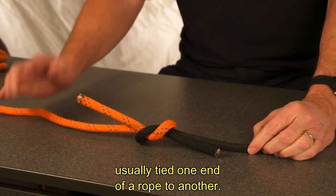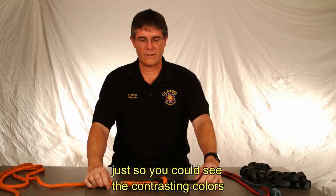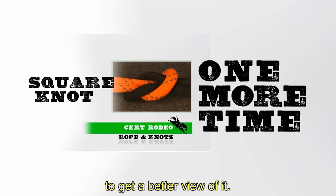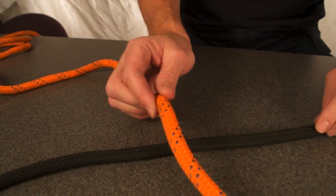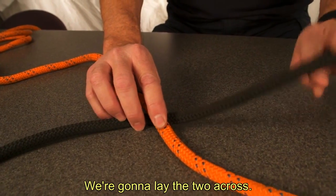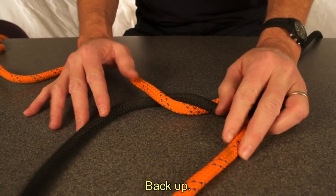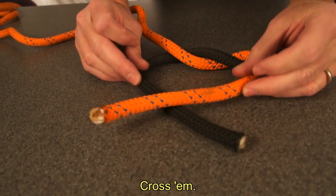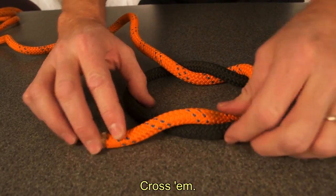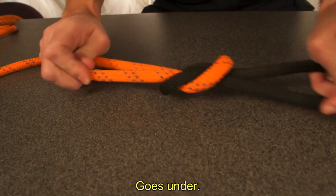Nice good knot, usually tied one end of the rope to another. Again, I just use the second knot just so you can see the contrasting colors to get a better view of it. I'm going to lay the 2 across. This one goes under. Back up, cross them, goes under, and pull.